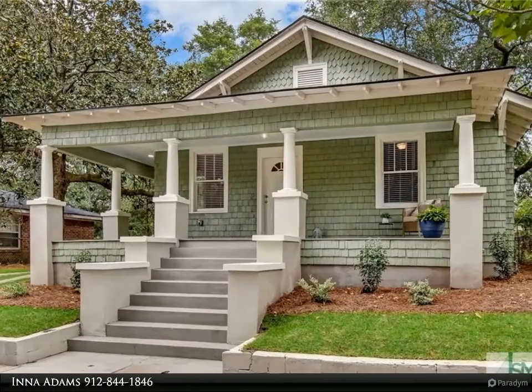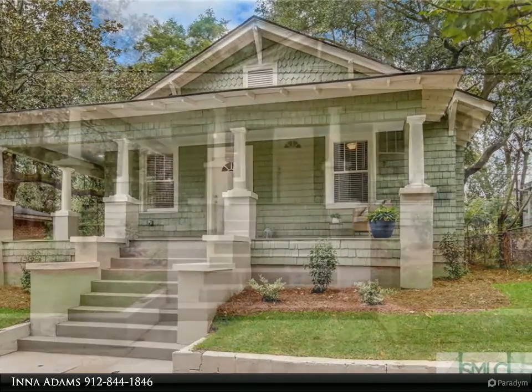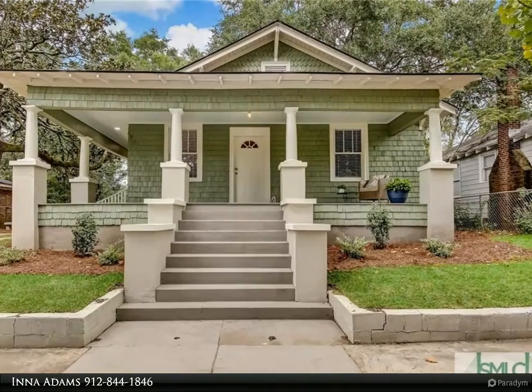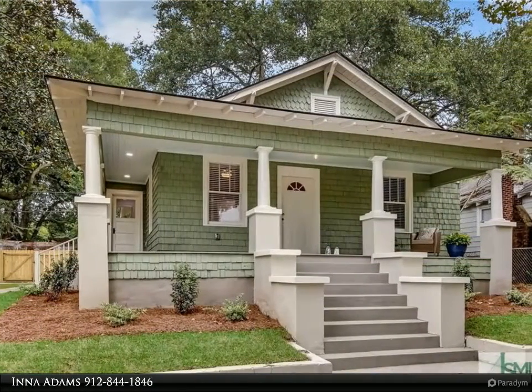Welcome home to this gorgeous historic fully renovated 3B/2B charmer on the east side of Savannah. This home meets you with a wide porch supported by stately columns. It sits way above the ground, giving you a perfect view of the neighborhood.